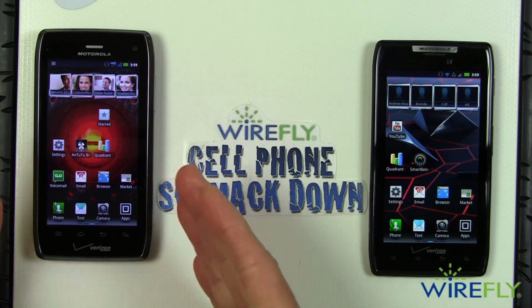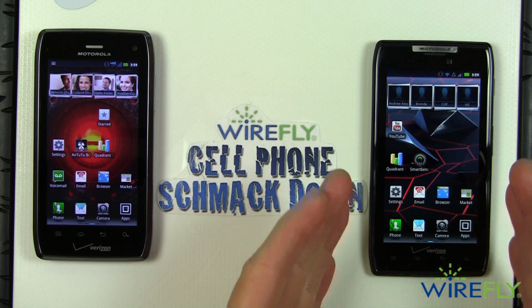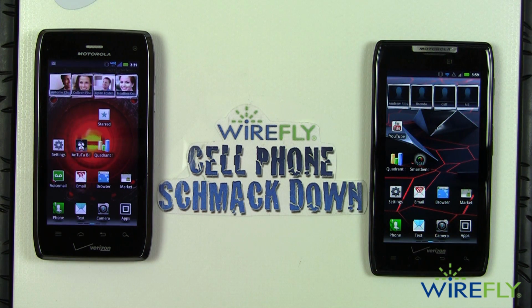However, I have taken flesh-tone pictures with both the DROID 4 and with the DROID RAZR. So let's go ahead and take a look at those. First, we're going to start with the DROID 4. Now, unfortunately, I couldn't use the same set of models for both of the pictures. Here with the DROID 4, that is Paula on the left and Nasonda on the right. And I thought it was a good picture. It focused pretty well on their faces. And you can see that the background is somewhat out of focus.